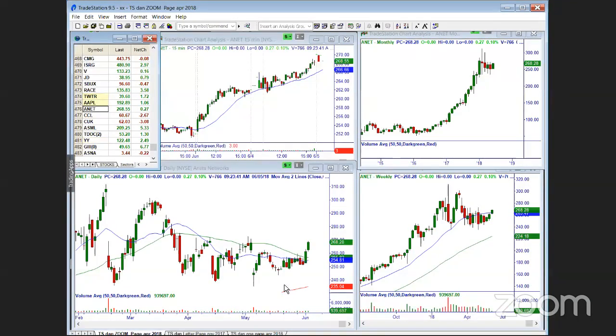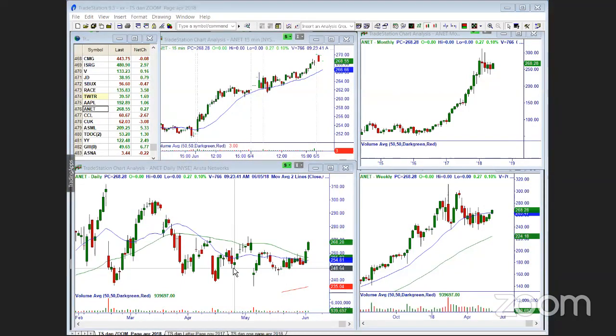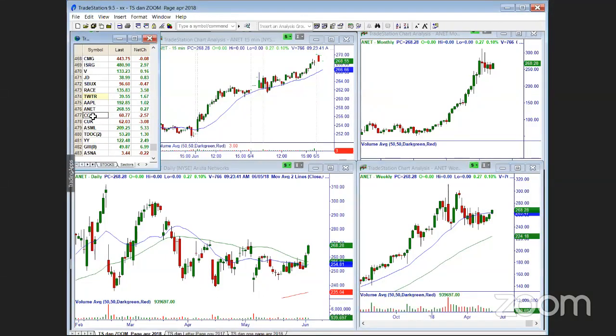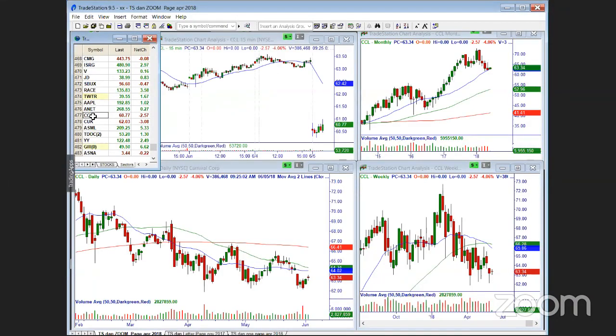This ANET, one of you, maybe Sanjay, was talking about a bull put credit spread yesterday, and we said, yeah, we like it, 250, 240. It was gapping up a little bit today. I like this weekly. Look at this rounding bottom. Look, these are all buyers. All the stock for sale couldn't go lower. So that's strength.